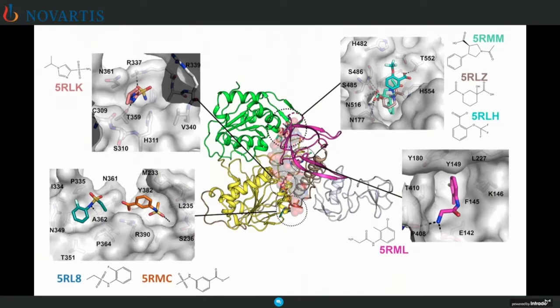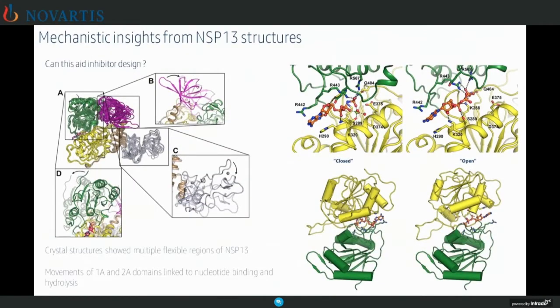there was this collection on the top right hand side of fragments, and these all mimic conserved phosphate locations in the RNA, which bind to conserved features on the 1A and 2A domains that are part of the helicase mechanism. On the bottom right hand side, there's a nice fragment that engages quite a deep hydrophobic pocket. It has some more polar interactions on the outside. And also there were some more possible merging fragments on the outskirts of the pocket as well.